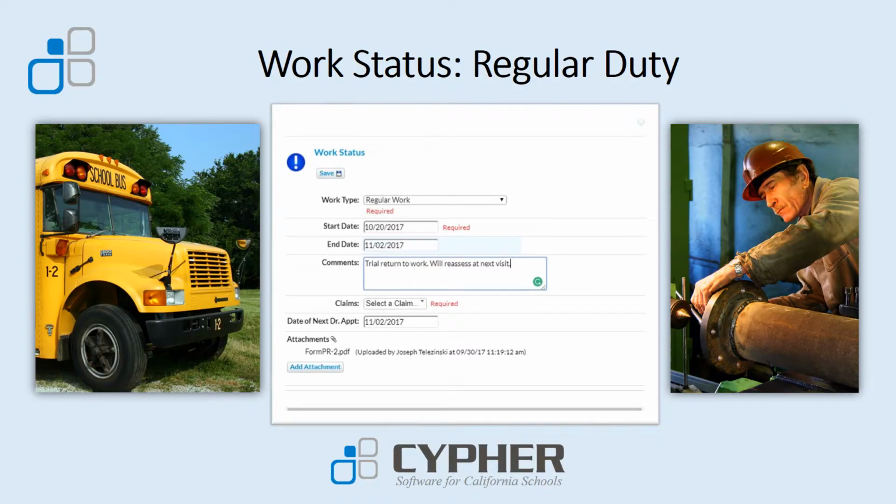Here's our first example of a work status, the good old regular duty, regular work. In this case, you have somebody that's probably been to the doctor, and the doctor said, go ahead and go back to your regular duties. You put in a start date and an end date, indicate any comments that you want to be able to remember later about this regular work order. Select the claim or claims that are involved. So if this order pertains to more than one injury claim, you'll be able to select all of the applicable ones. Indicate the date of the next doctor's appointment.